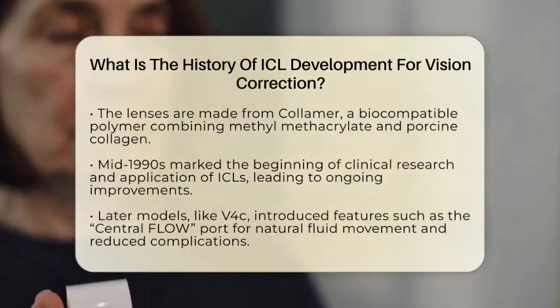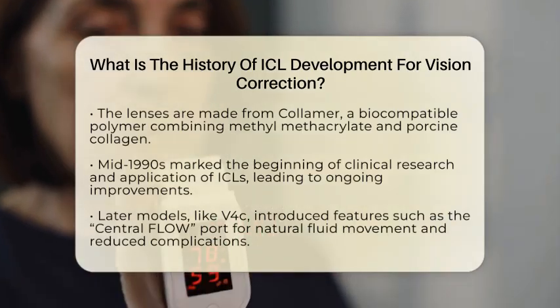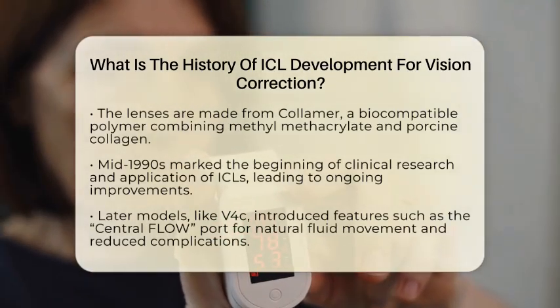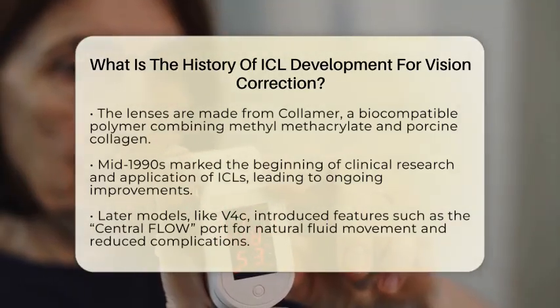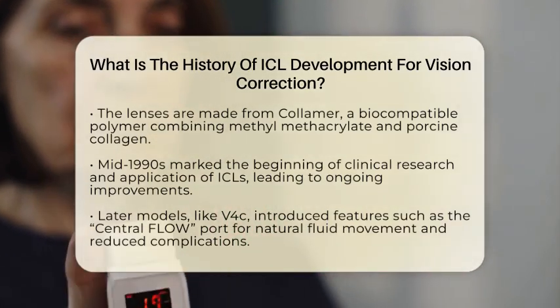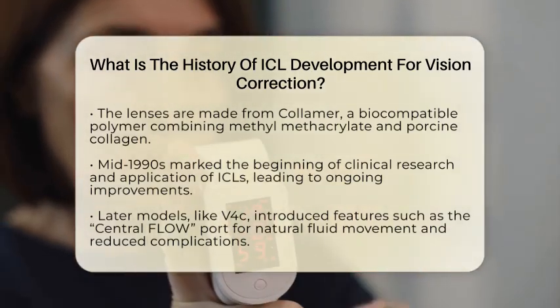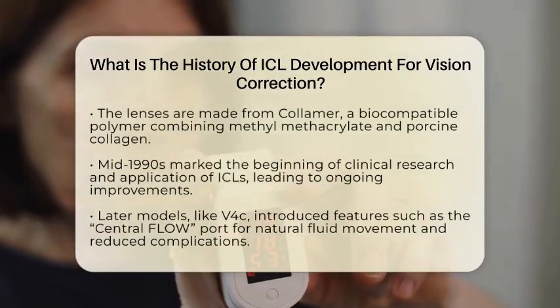The first clinical applications and research on ICLs appeared in the mid-1990s, marking a new era of innovation. Over time, the lenses underwent several upgrades, from the initial versions to the latest models. These improvements focused on enhancing the lens structure, supporting arms called haptics, and the space between the lens and the natural lens, known as vault.